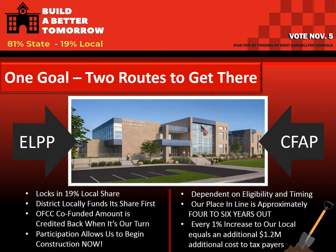The OFCC provides two routes for funding schools: the Expedited Local Partnership Program, or ELP, and the Classroom Facilities Assistance Program, or CFAP. The Expedited Local Partnership Program allows the district to build a portion of their project using only local funds, such as a bond issue, and locks in their local share rate for the entire project. The OFCC will then issue a credit back to the district when they enter into the CFAP program.